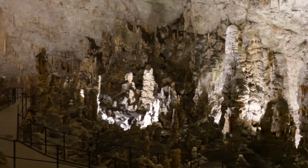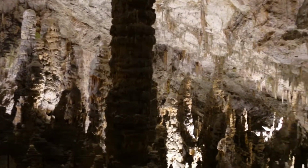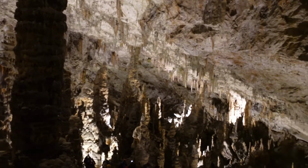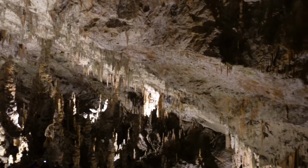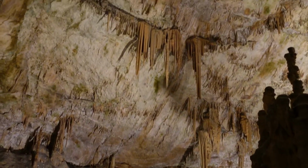Each compartment of the cave is larger and more interesting than the last. Some of the beautiful caverns are over 2 million years old, and what will really blow your mind is that it takes 30 years just to produce 1 measly millimetre of stalagmite.